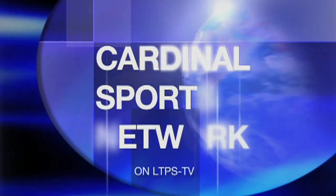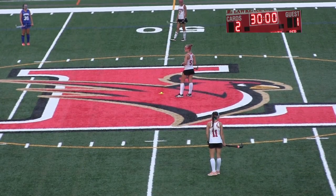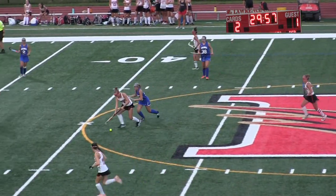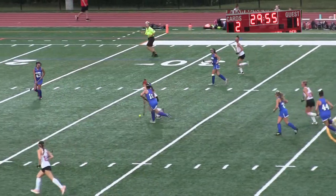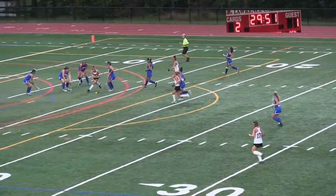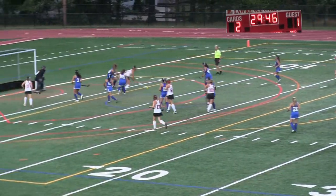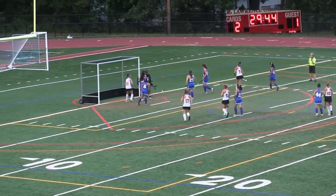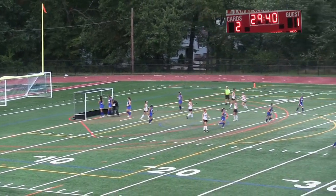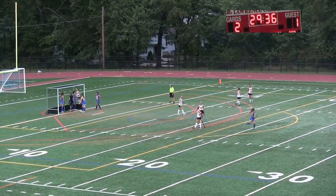You're watching the Cardinal Sports Network here on LTPS TV. And we're getting ready to start the second half of play. There, the beginning of play as Lawrence in possession of the ball, streaking down the center and right into the box. There's a shot on goal, deflected by the goalie. Second attempt will roll out of bounds, but a foot fault is going to give possession to Lawrence.